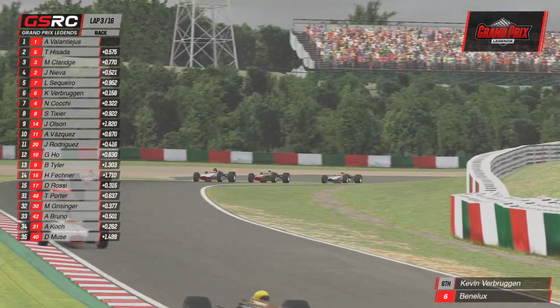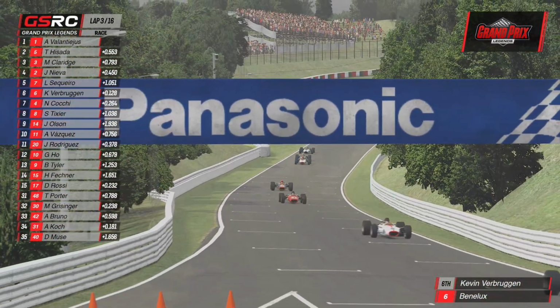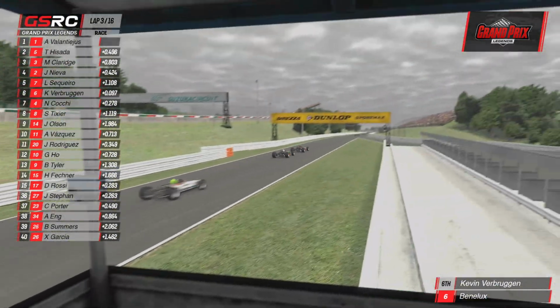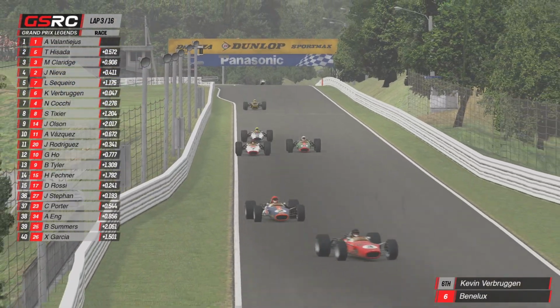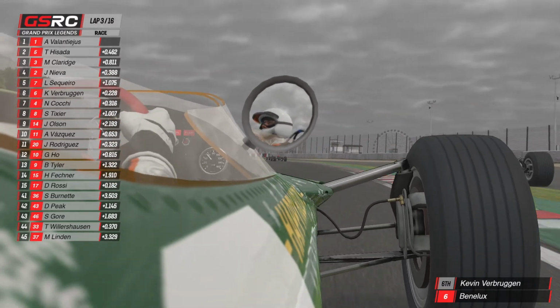Back up to the top 10 once again. Verbruggen climbing all over Leo Sequeiro, and he's got a good exit coming out of Spoon. Here we go, up to 130R. Does he dare take it too wide? Yes, he does. Nope, he backs out of it at the last second. I think that was smart, right?